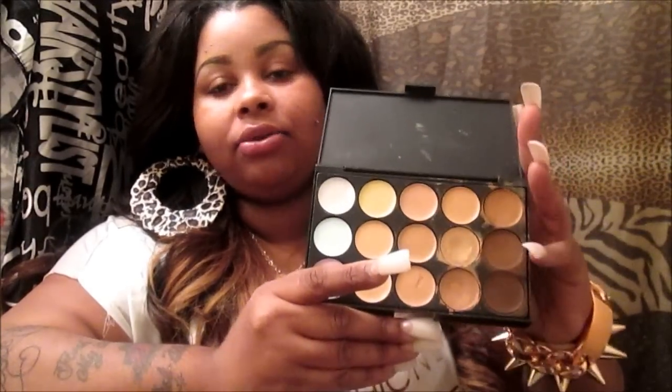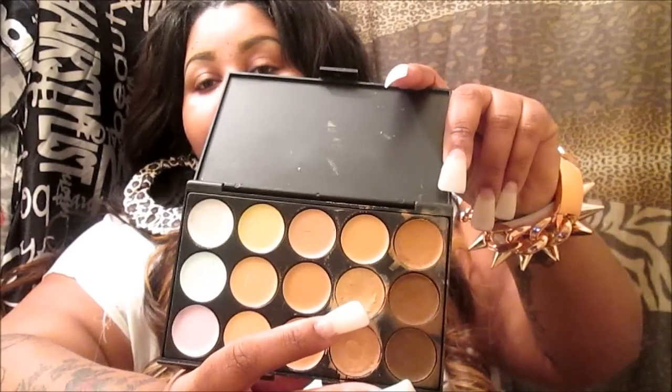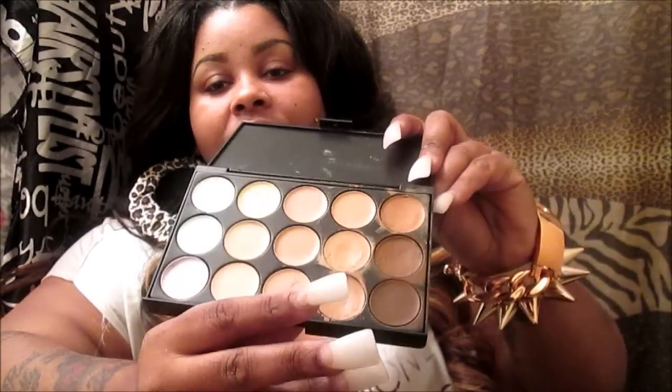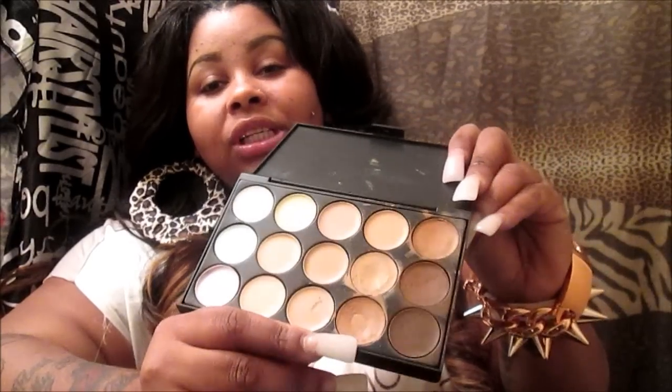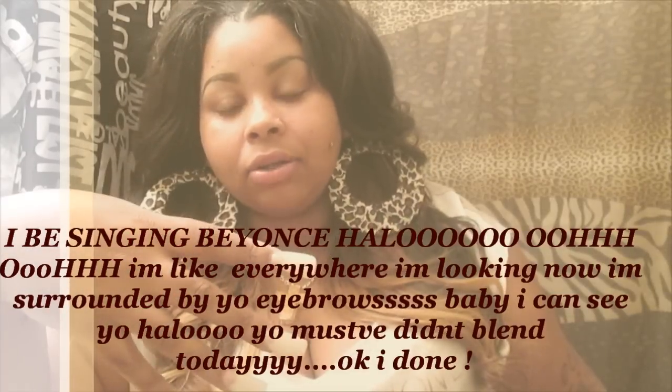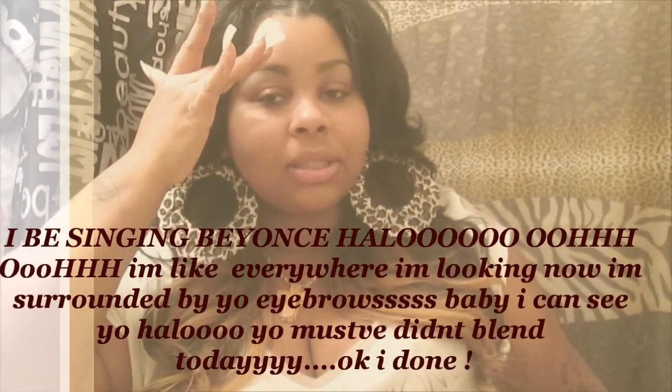What I do when I use it, I use the lighter color, which is here under, for the highlight. Sometimes I mix the two depending on what makeup I'm doing, or if I'm going bare face today, I want it to look as natural as possible. So I'll do the lighter color, not so much, just to clean it up, and then I'll go on top with the color either one shade lighter than me or the same color as me to prevent that halo effect. Sometimes when you do the lighter color at the top, if you don't blend it all the way, then you'll have that halo, where it looks like you have something over your eye. It's not like a natural highlight. So I'll do a color closer to my skin tone for that.